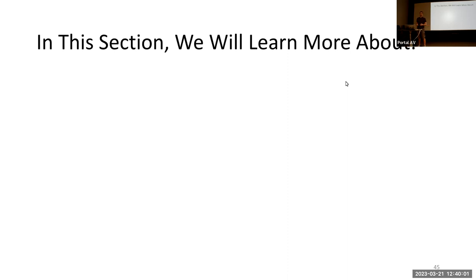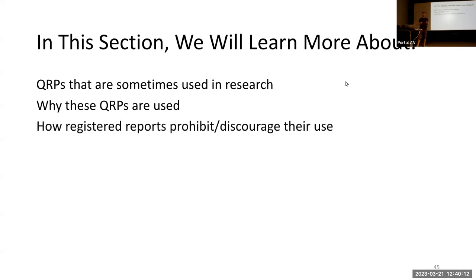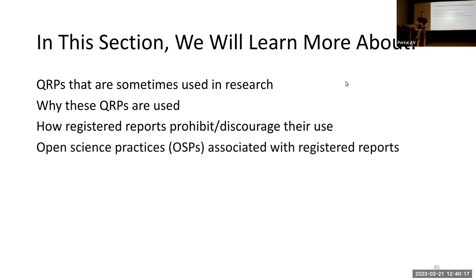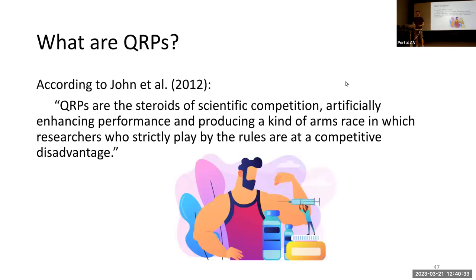As we go through this section, you'll learn about these questionable research practices that are sometimes used in research. We'll talk about why they are used, and then we'll go into how registered reports prohibit or discourage the use of these practices before finally looking at the other side of the coin: open science practices, which are the opposite of these questionable research practices, and in some ways are associated with registered reports as well. First, we'll talk about some questionable research practices used within research.